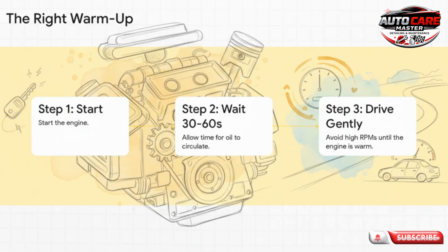So what should you do? A lot of people believe you should let the car idle in the driveway for 5 or 10 minutes. That is actually an old myth, and it is not the best way. The Society of Automotive Engineers has studied this, and here is the correct procedure.